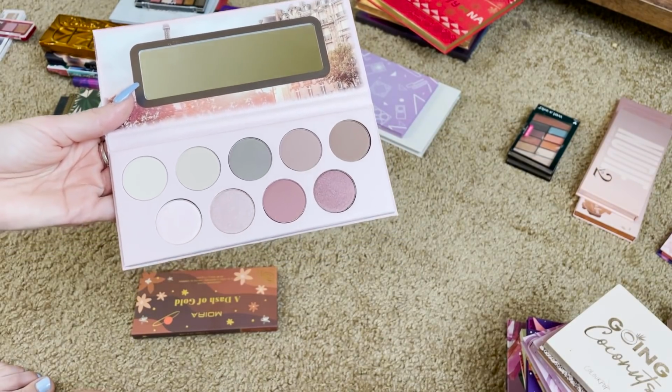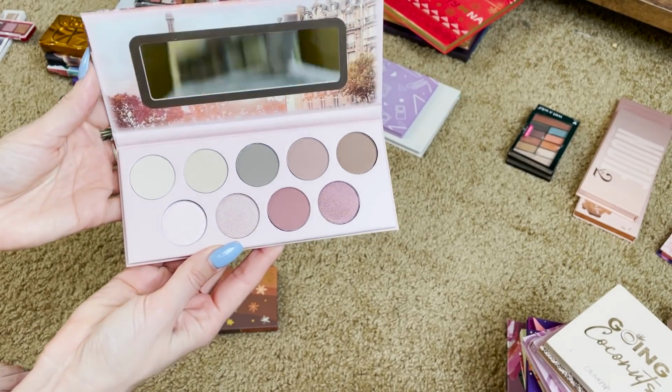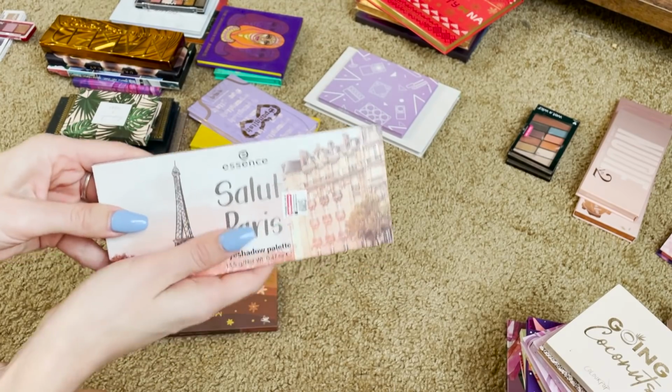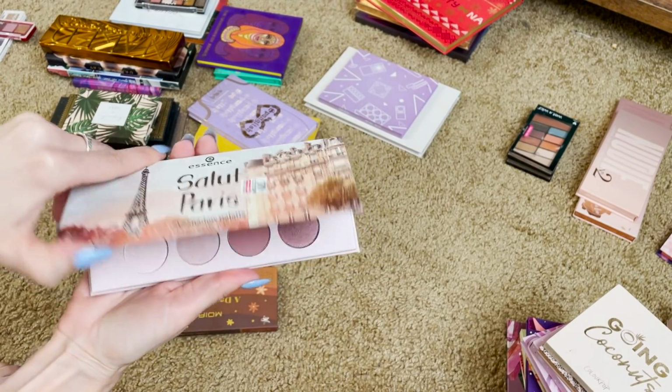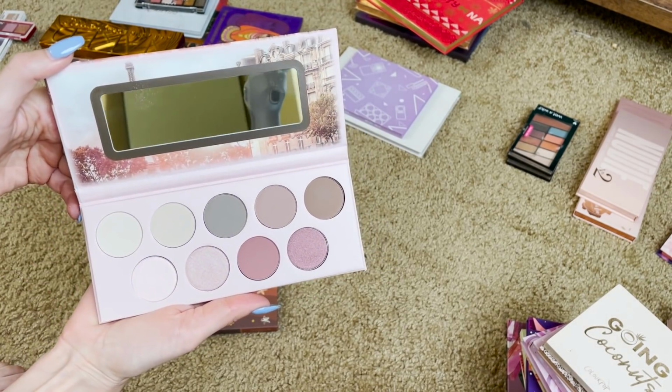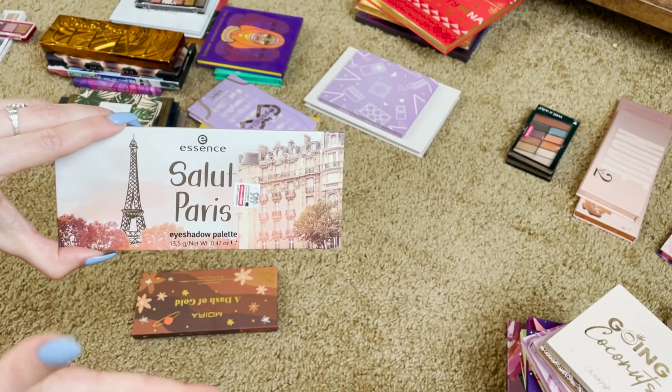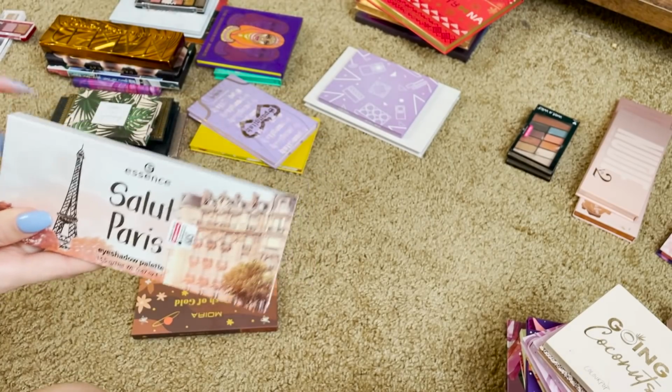It's pretty good. I don't use it and I don't reach for it, so I actually think I'm going to declutter this one and pass it on to someone else that will get more use out of it. But these Essence palettes are okay. I had a preconceived notion in my mind that they were going to be terrible, and they exceeded my expectations, but I just don't use it, so I'm going to get rid of it.